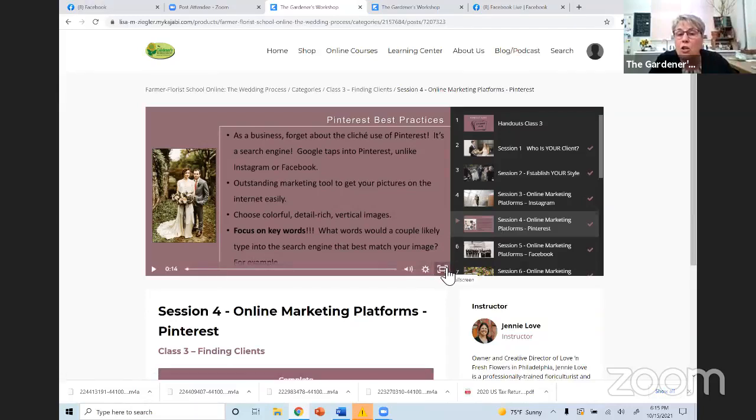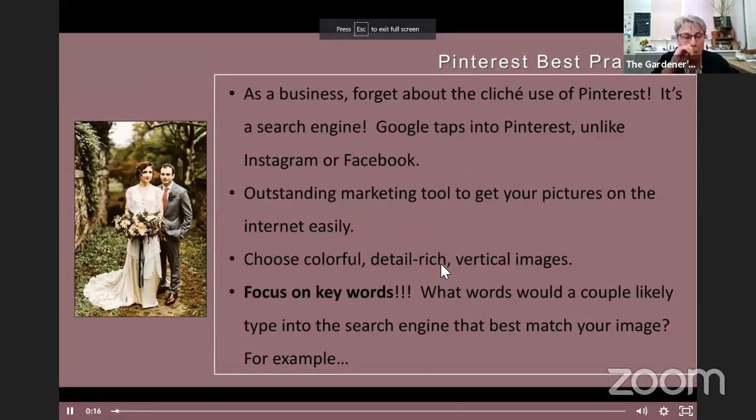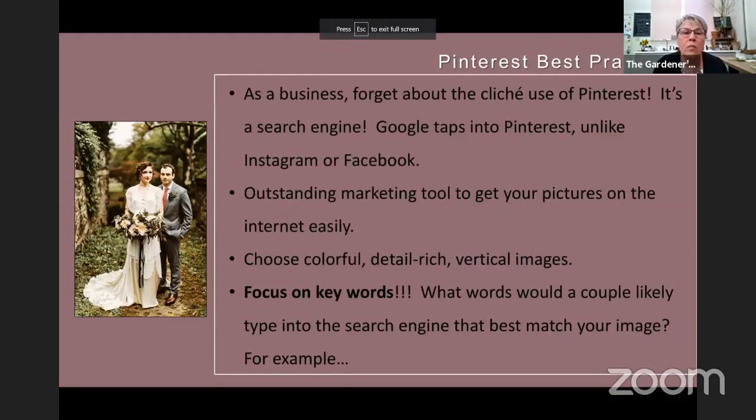But down here, you can choose to go full screen, and that's what I'm going to do with this. And we'll just watch a few minutes of this for you to kind of get an idea. So as a business, I mean, you probably use Pinterest on a personal level. Most people have at this point. If you haven't, then you might need to back up and go get yourself a Pinterest account and explore how this social media platform operates.